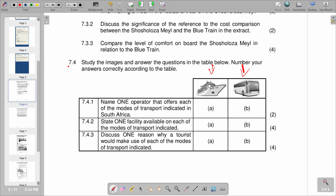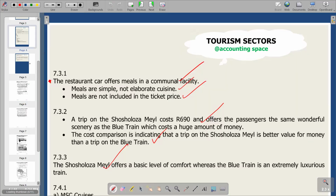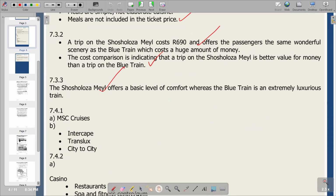So 7.4.1, name one operator that offers each of the modes of transport indicated in South Africa. So they need one operator. In other words, for the first part, obviously we have MSC Cruises as the operator in that part where the picture is indicated.